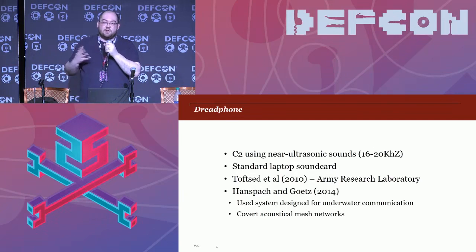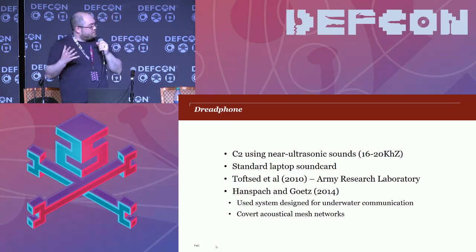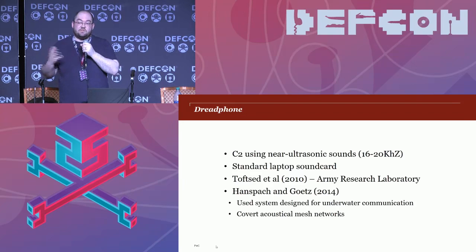So the theoretical range of human hearing is 20 hertz to 20 kilohertz. In practice, most adult humans can only hear up to about 16 kilohertz. So 16 kilohertz to 20 kilohertz is like near ultrasonic. And whilst most adults can't hear that, it's perfectly within the capabilities of a normal laptop sound card, speaker and microphone to transmit and receive audio in that range.